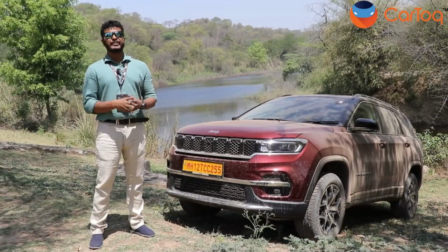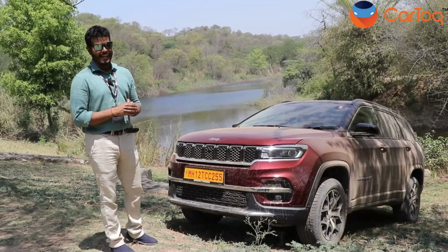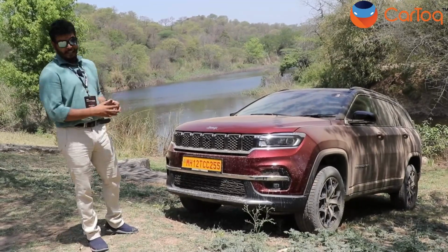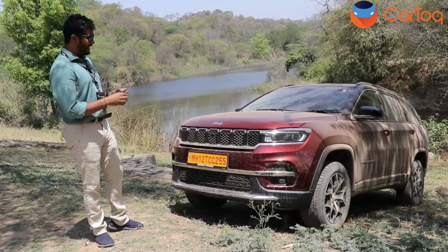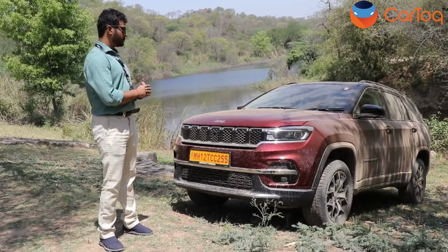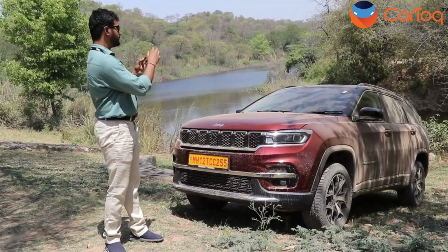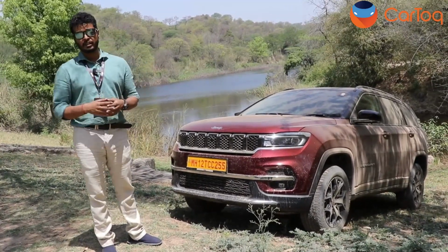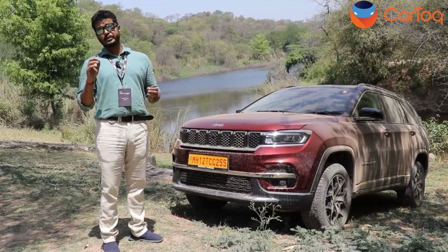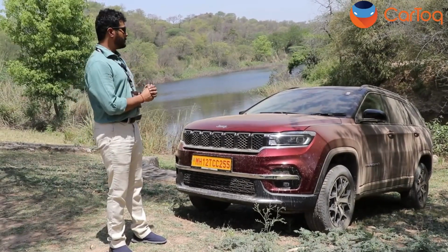Now, after extensively driving the all-new Jeep Meridian, I can safely say that it can go anywhere, like you can see right now behind me. The Meridian looks very imposing on the road. It can actually intimidate other vehicles and move them away from your way. However, just like any other American SUV, the space inside is not very much. So if you really want to enjoy the Jeep Meridian, the front two seats are the only two seats where you will get the maximum out of this vehicle.